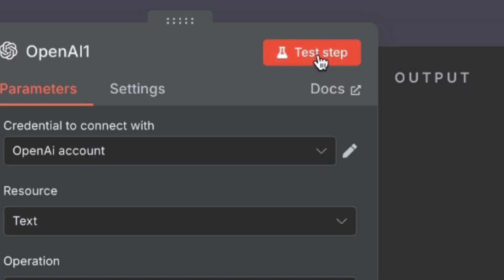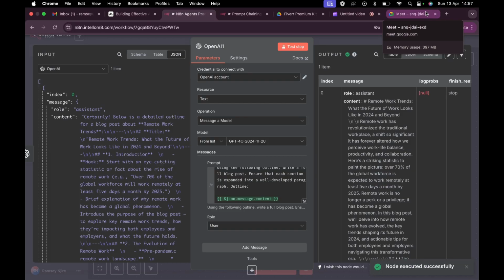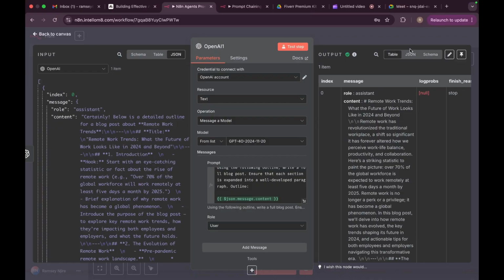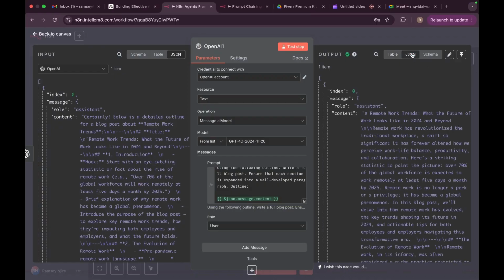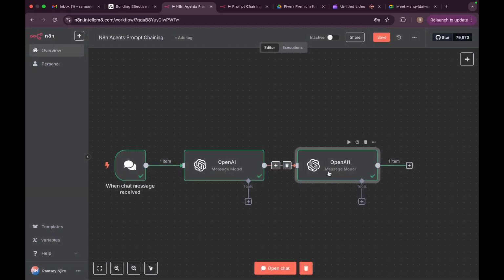And now if I click on test step, I should be able to get an article. I hope you guys are following this. And it's doing the API call, so any minute now we should start seeing results. Great, perfect. So you can see now that it generated the whole article in JSON, and that's good.